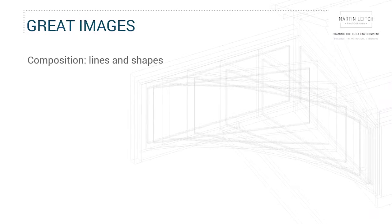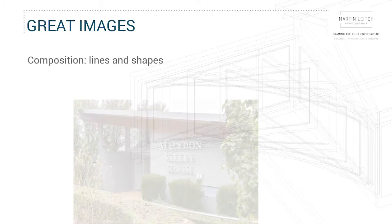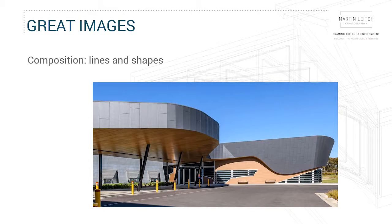The second thing we might think about is lines and shapes. In photography we have leading lines, which are essentially lines that lead the eye into the center or the focal point of the image. In this particular case, which is a building up in Castlemaine, we've got a very strong leading line that takes you into the tower at the end of the building. We also have very strong lines that lead the eye into the Macedon Valley room, up at Macedon. And then finally, shapes, where curves can start to lead the eye into the center of the photograph. Again, can you do that with a smartphone? Yes, of course you can. Absolutely.